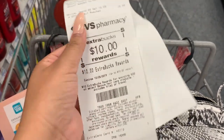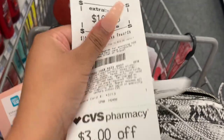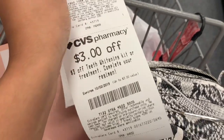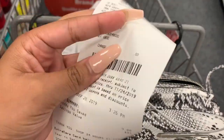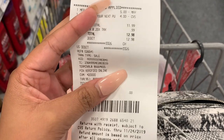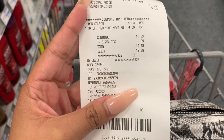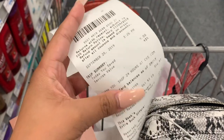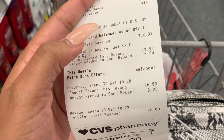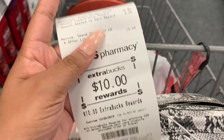So it says I need to spend $3.20 more to get the other $10 extra buck, but I don't want that. But yeah, it came up to $12.98 because I gave it a $5 coupon and then the $4 off of $20. And we got $10 back, so we only paid $2. But yeah, we need $3.20 more to get the $10 extra buck.